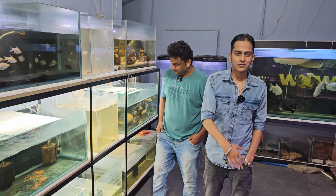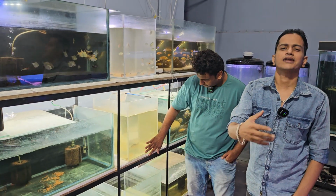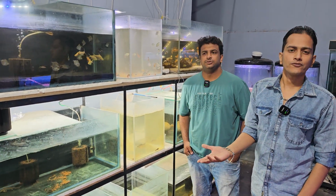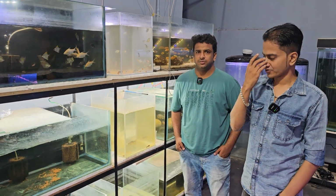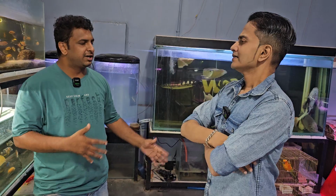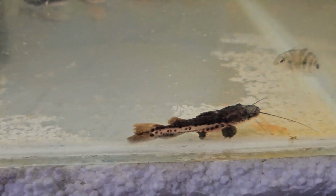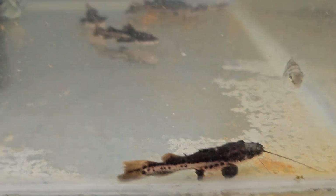I also have one more floor that I'll take you through, where you'll get goldfish, koi, and different varieties of normal fishes as well. Another thing: people think once it is a monster fish, they should buy it big. But I can see some small fishes here, right? The basic thing is nobody buys them big. The usual tendency is people buy them big to match the fish currently in their tank.